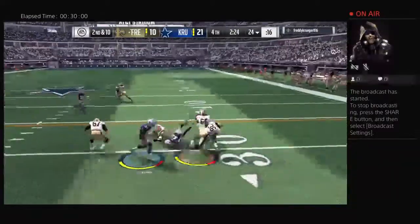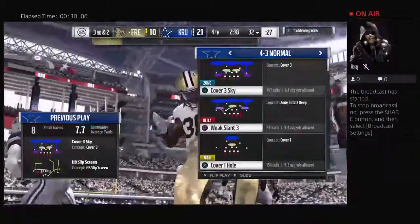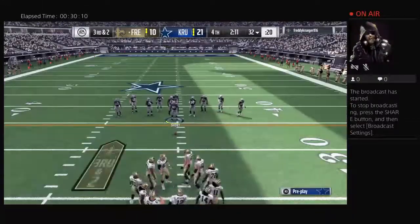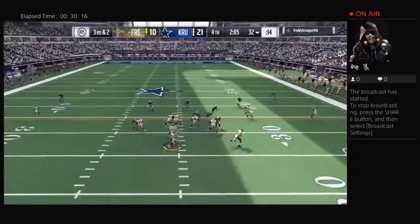Now they set up the screen. That's complete. It'll be a pickup of 8 on the screen, and it sets up a third down. For a second there, I thought that might break big. Screen pass. Looked like it was coming together. Looked like there was an opening. Still, ended up with a solid game.